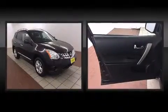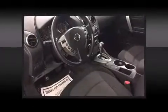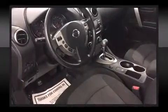Nissan also prioritized safety and security by including dual front impact airbags with occupant sensing airbag, traction control, a panic alarm, and four-wheel disc brakes with ABS. Sophisticated all-wheel drive assures superb handling in any weather condition.